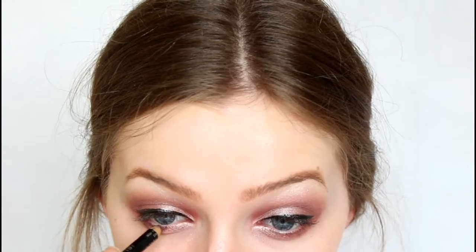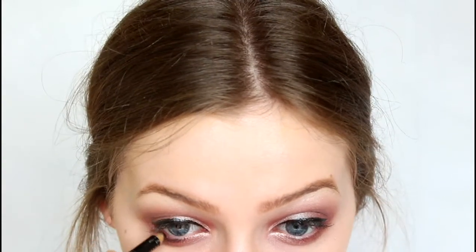I'm using a Rimmel London eye pencil, and this is in number 6 Black Magic. I'm going to place that in my bottom lash line. I'm also going to place that in my waterline and my tide line.